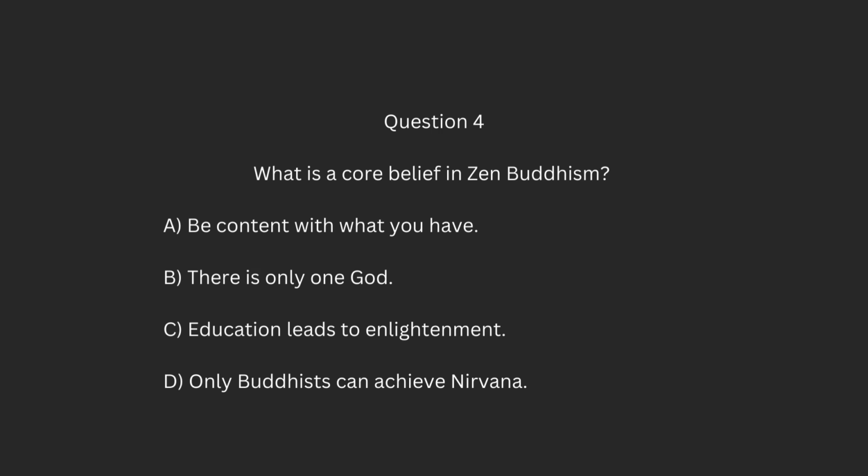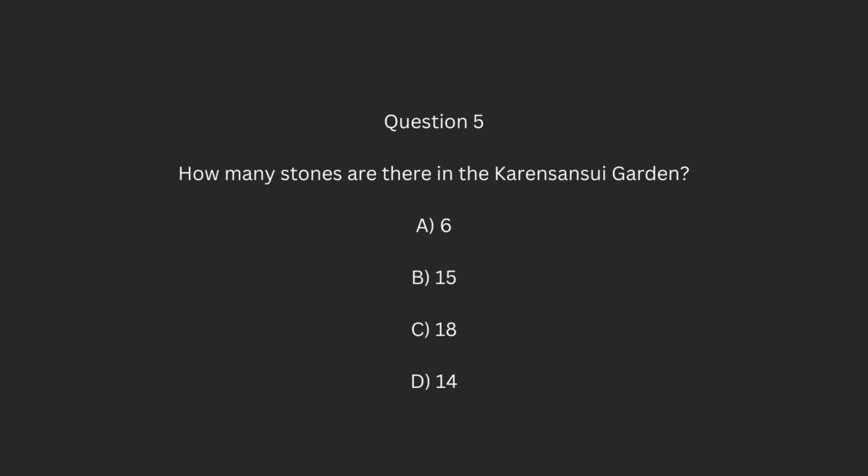Question 4. What is a core belief of Zen Buddhism? A. Be content with what you have. B. There is only one God. C. Education leads to enlightenment. D. Only Buddhists can achieve nirvana. The correct answer is A. Question 5. How many stones are there in the Karen Sansui garden? A. 6. B. 15. C. 18. Or D. 14. The correct answer is B.